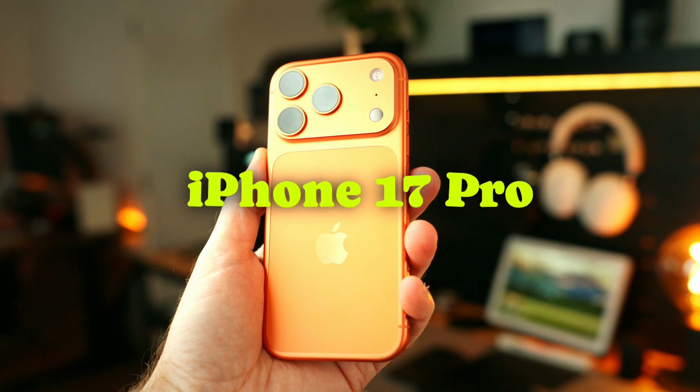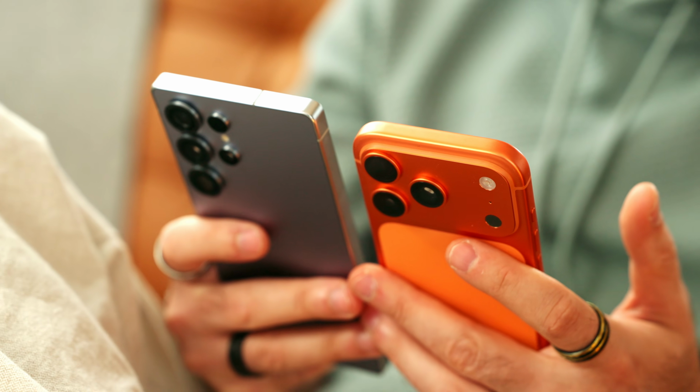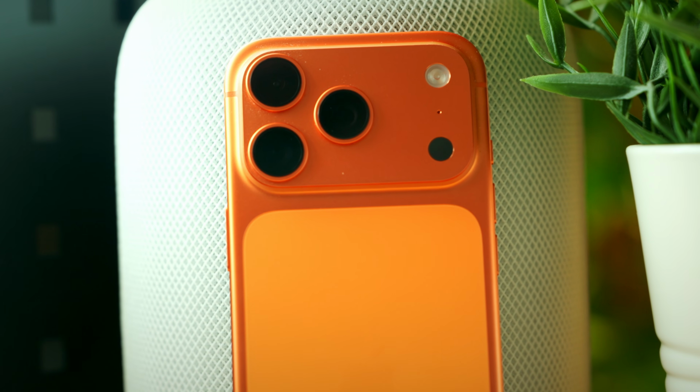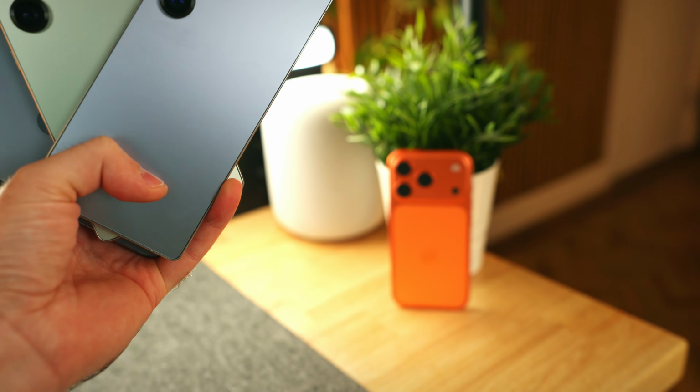iPhone 17 Pro and Pro Max versus the S25 Ultra. This is the one that a lot of people seemingly care about. The 2025 flagship iPhone versus the 2025 flagship Samsung. And there really is only one correct answer here.